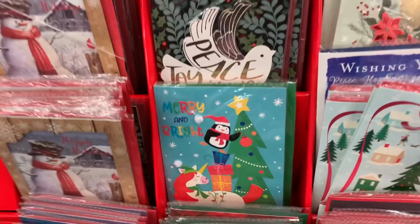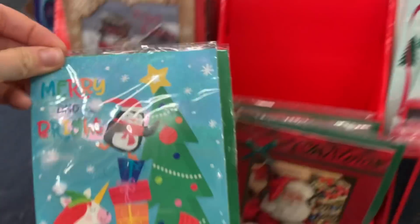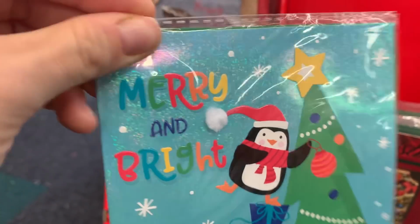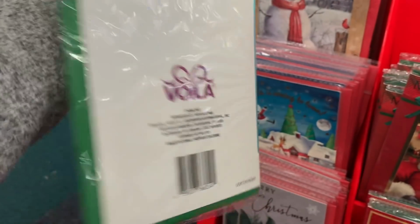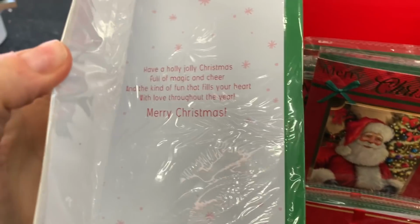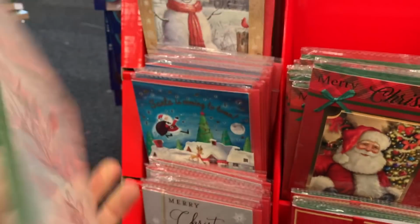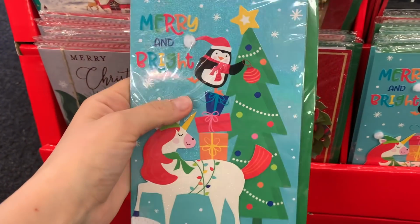This is always where I shop for any kind of greeting cards. This Merry and Bright one is super cute too. It's got a little 3D puffball. They're really nice cards. Let's see. Have a holly jolly Christmas full of magic and cheer. That one's pretty cute. I think we'll grab this one.